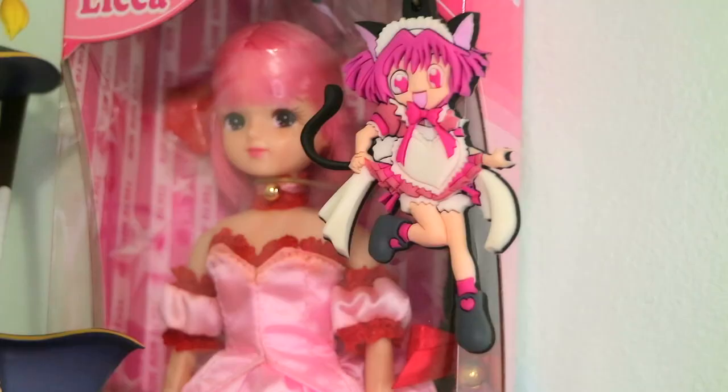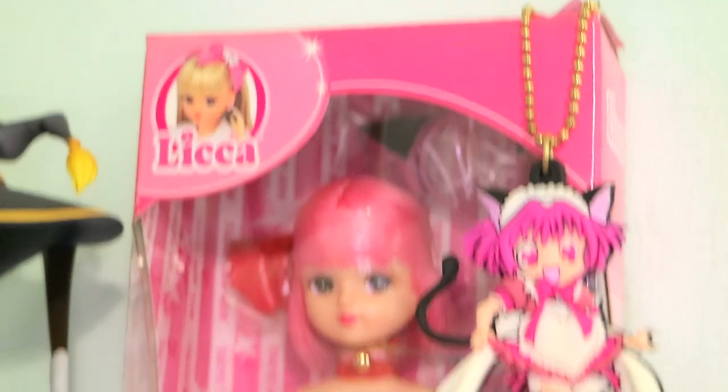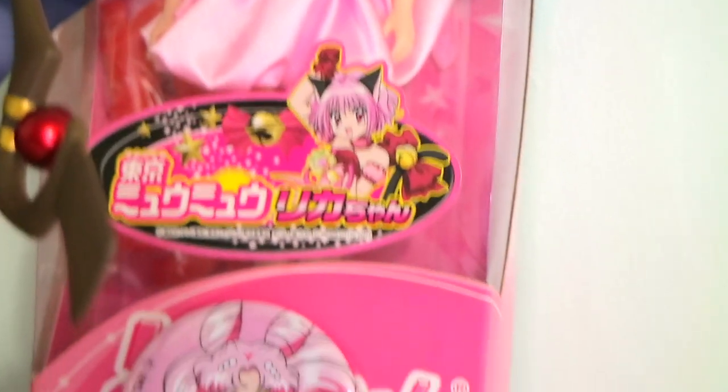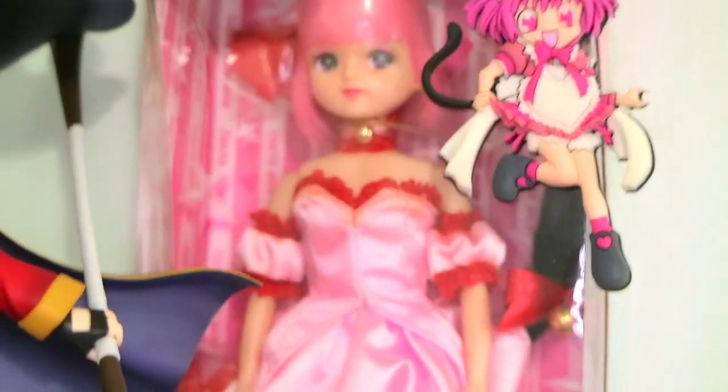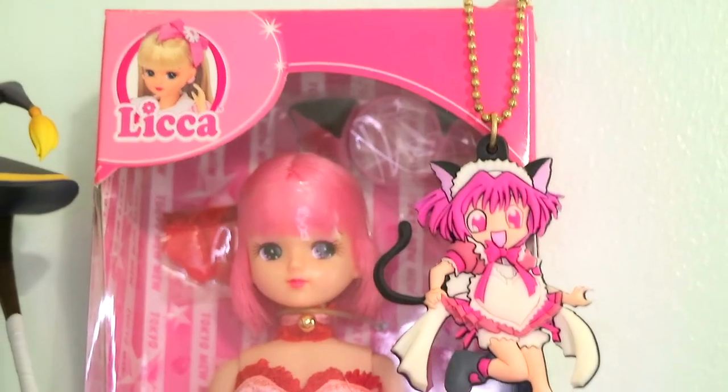I love her. I love her frills, everything. So that's Sakura. I have a Tokyo Mew Mew Licca doll. And Licca dolls, if you don't know, are basically like Barbie dolls. So this is Licca, or Barbie, I guess, dressed up as Tokyo Mew Mew's Mew Ichigo. And she does have a tail, if you can see right there. So cute. And then it's unopened, so I don't know if I want to open it or not, haven't decided.